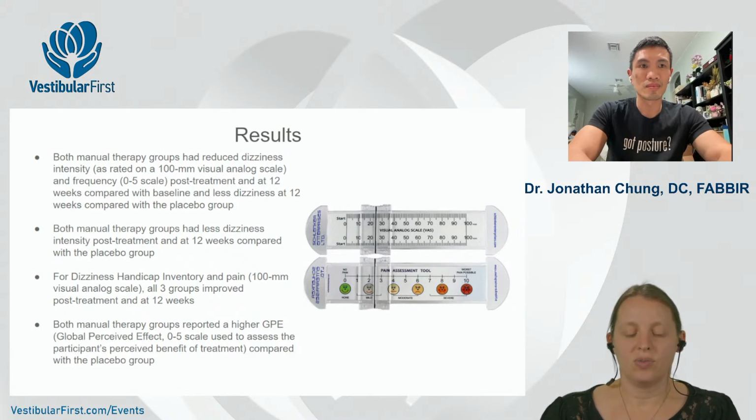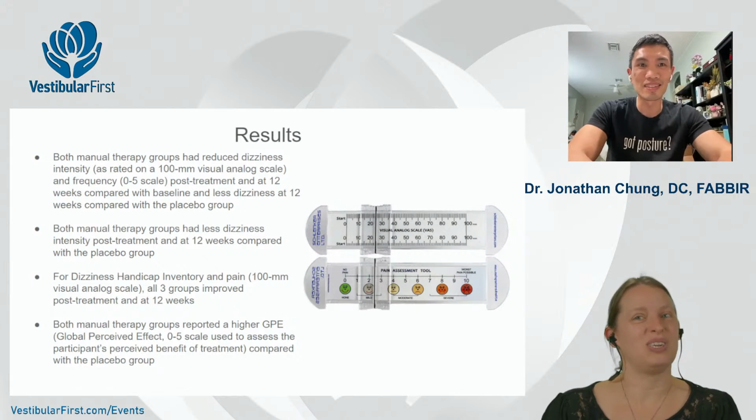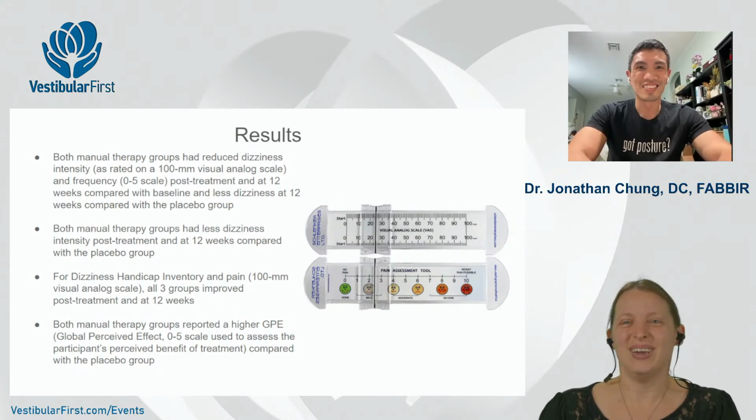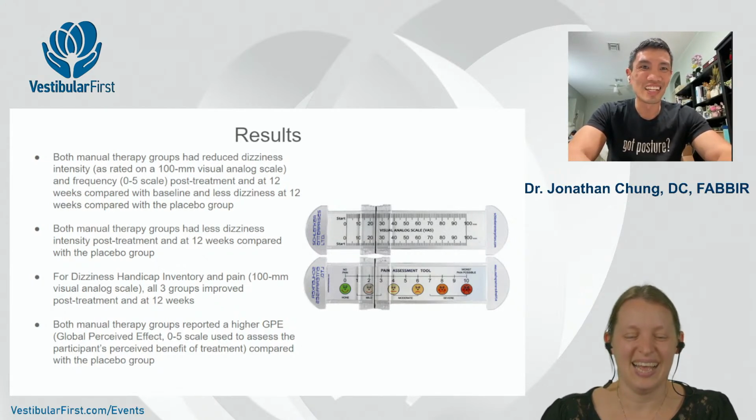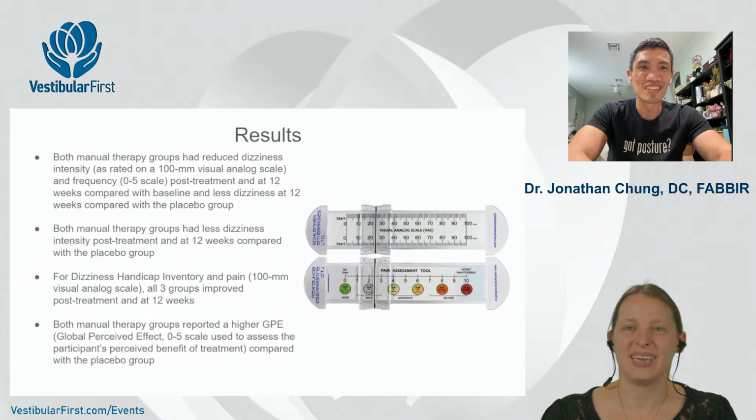And they also did not have a change on their dizziness handicap inventory or their pain. Oh, sorry. They all had a change, even the placebo. So there was no difference, which to me makes it a little question mark, right? That was a little bit unusual, and I would think neck pain. That was a surprise to me, I have to say.